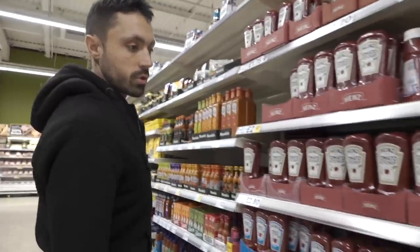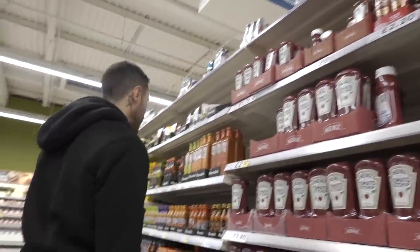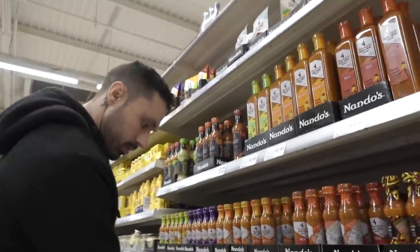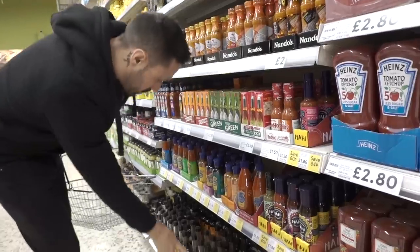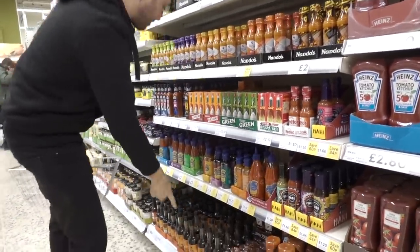Sauce, I add sauce to everything. Most sauce, tomato sauce or ketchup, is vegan. These are all good, peri peri. Tabasco's all good, hot sauce. Sriracha's vegan, I love sriracha. The sweet chili is fine. Sauces are usually good. Worcestershire, no. You have to get a vegan one of those. They've got fish in them.